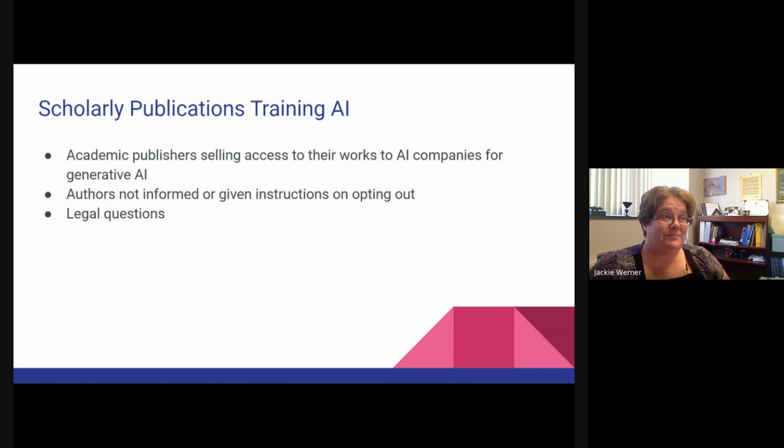But that adds another layer of hassle to what publishing already is. But it's always good to at least be informed about your author rights and who has copyright of your work. What can they do with it? That's one thing to keep in mind when you're deciding where you want to publish.